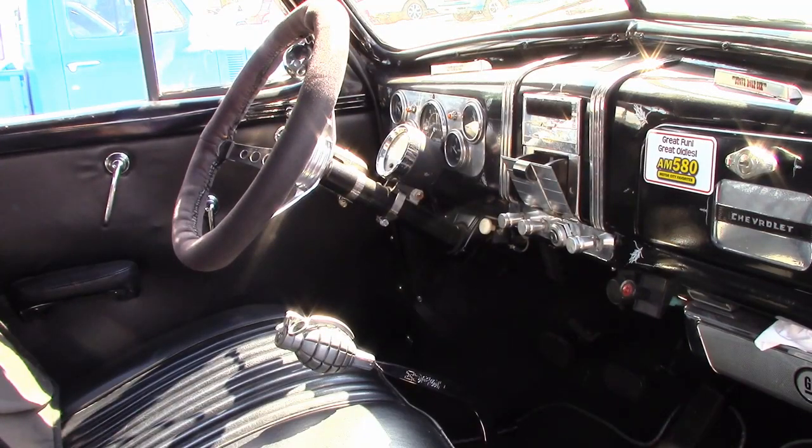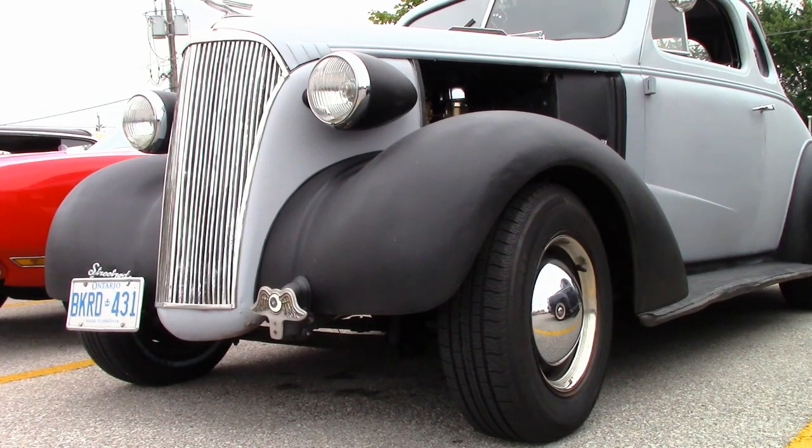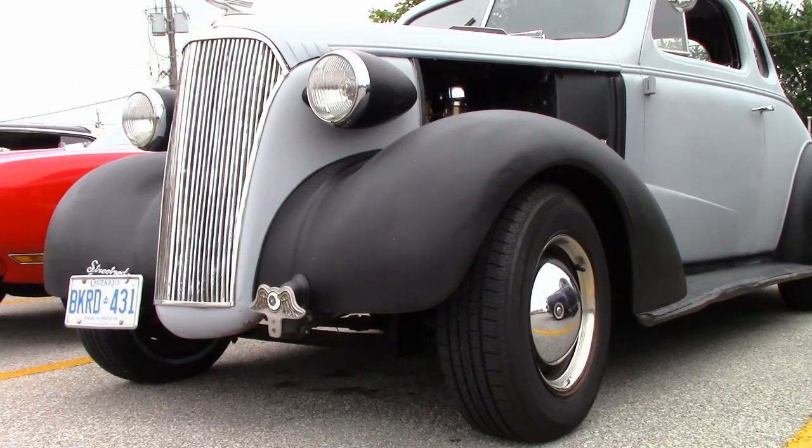The transmission is a 59 Corvette 4-speed. The rear end is a 57 Chevy. This was all in the car. The only thing I basically had to do is I bought a disc brake setup for the front end.